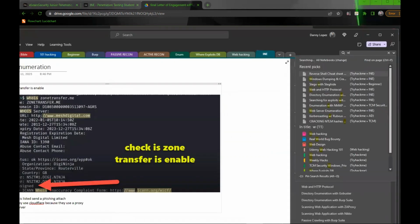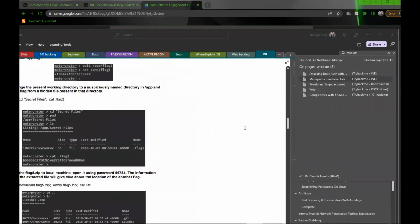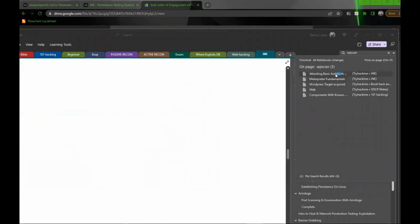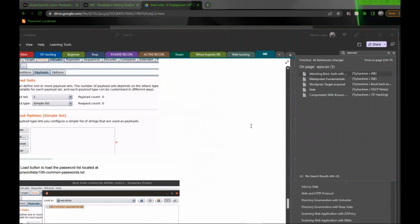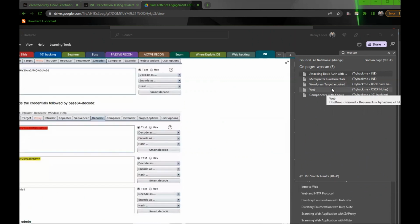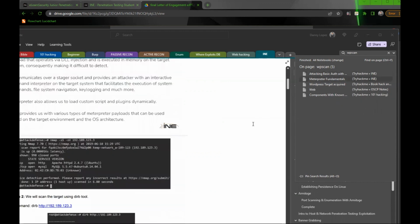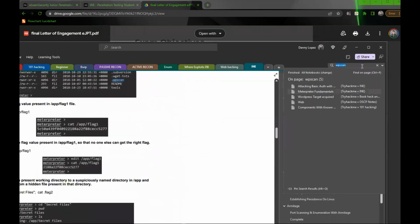Let me check. WPScan. No, apparently they did. WPScan. WordPress scan, is that what that is? I think that is. Huh, WPScan. I don't remember WPScan. I know that's WordPress. Let me just type WordPress in here.